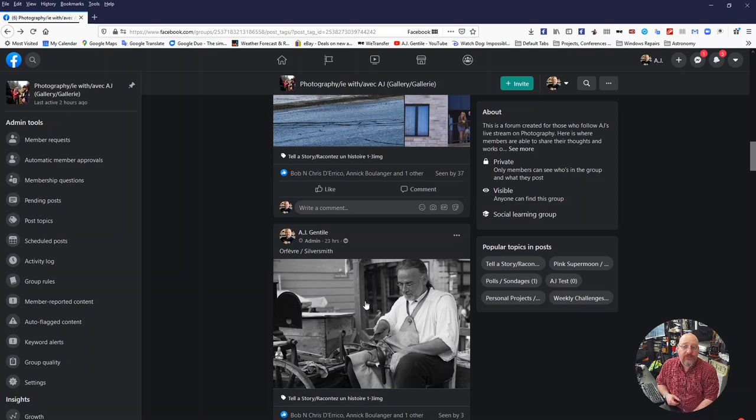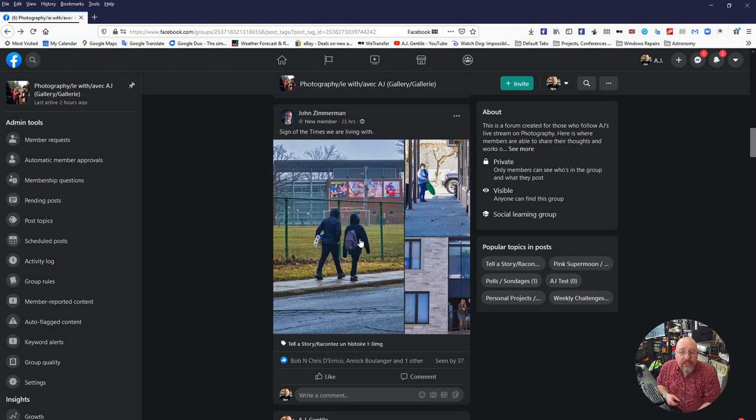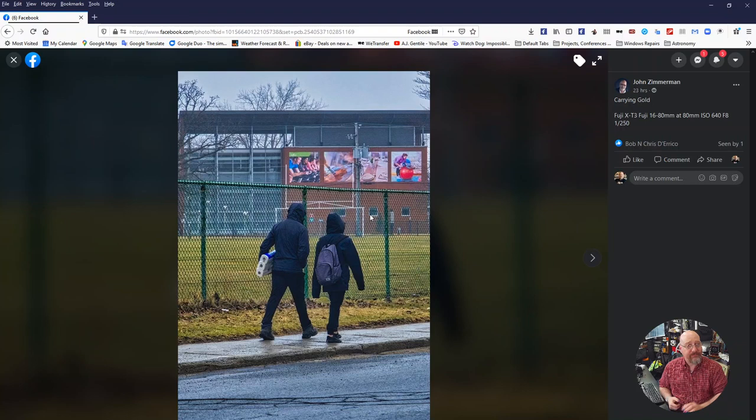At the end, I will go here. We have John. Here we have a presentation within the post itself of three images. Here we have the sign of the times we are living in, so we're going to go into each one individually. John was shooting this with a 16-80 at 80 millimeters, 640 ISO, f/8, and 1/250th of a second.